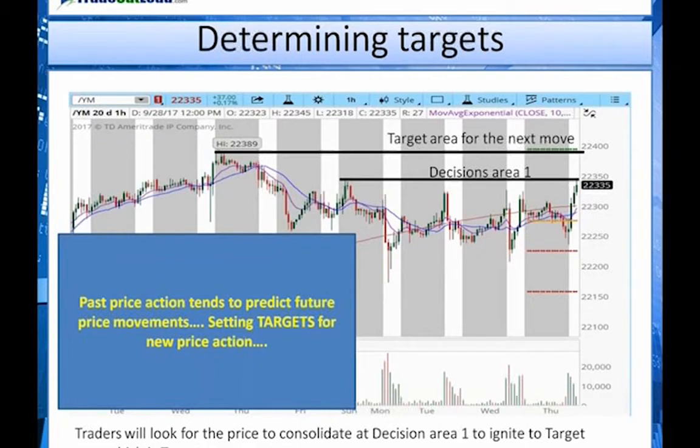Target areas. I mentioned before that target areas are set on charts, knowing what price action might do, right? So take a look.